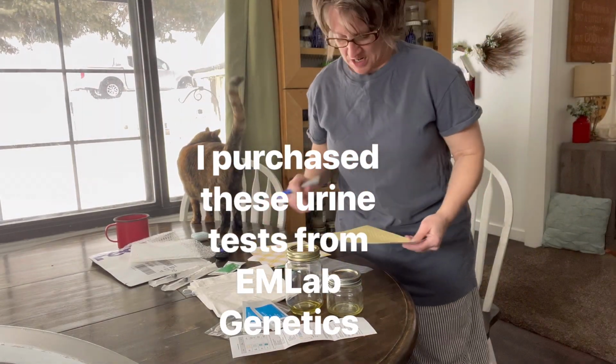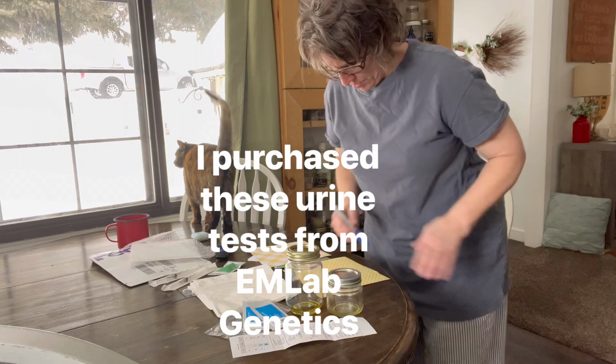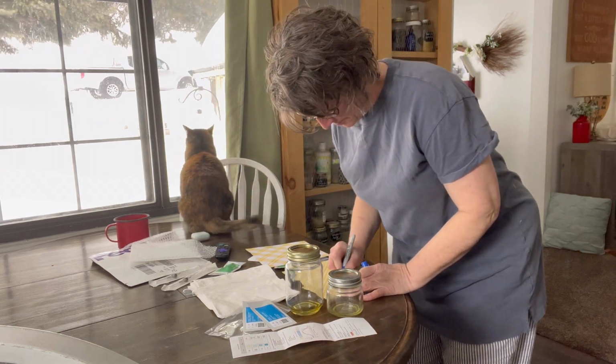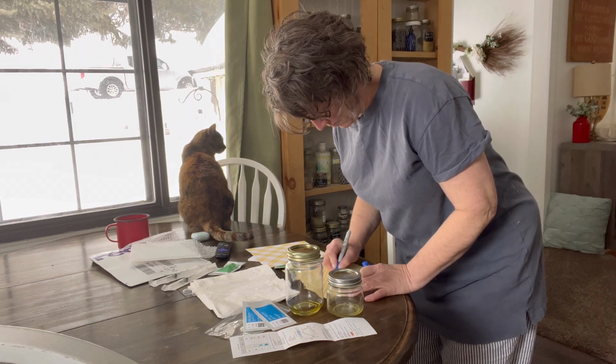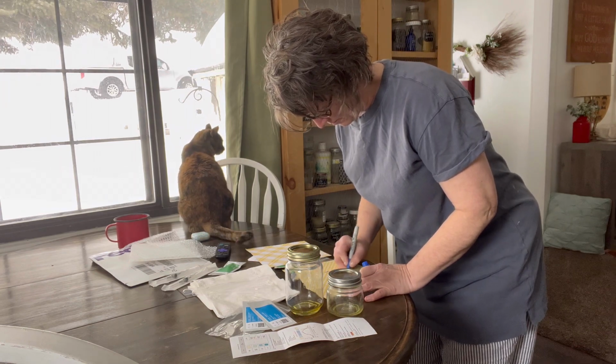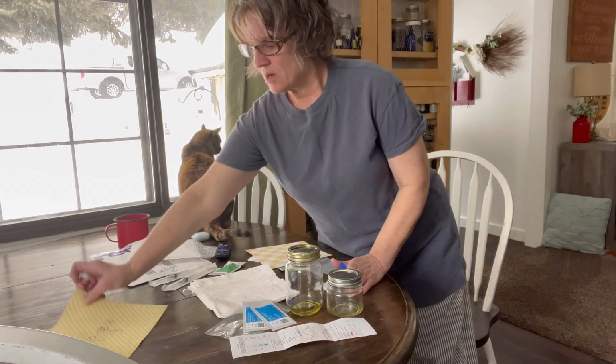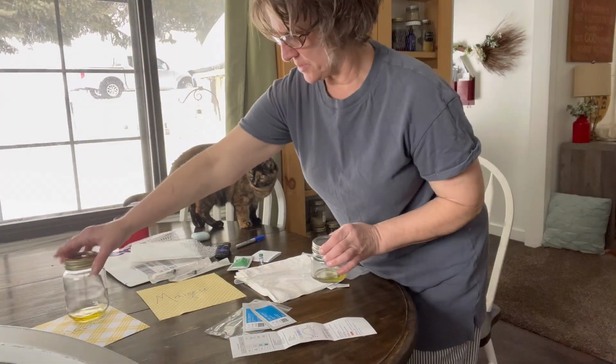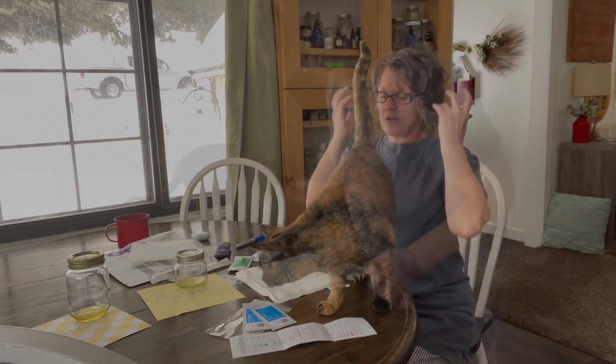Okay, so first thing I'm going to do is write each of their names on a piece of paper. I've got Macy, and I've got Penelope. This one is Penelope's. This one is okay. Maggie, scoot.